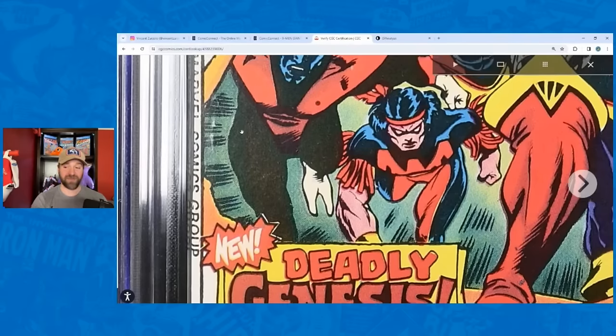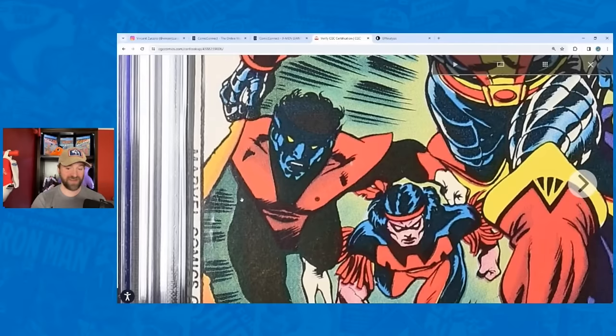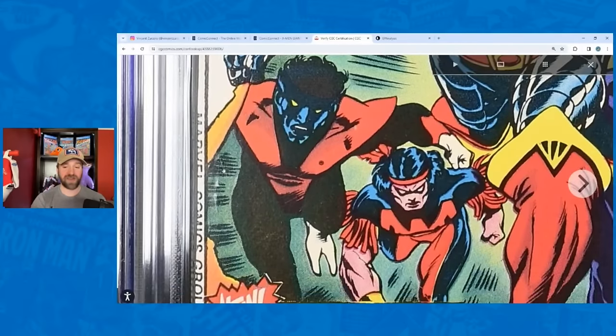Because if you're not aware, Giant Size X-Men 1 is a square-bound book. It is stapled on the interior, and then the cover is glued on at the spine. And so a lot of times what happens on this book is because of where those staples are, you get the staples pushing against the cover. And here, they've pushed against the cover, and you have color loss. Is that acceptable in a 9.9? This is the type of thing that I would like to have answered.